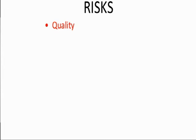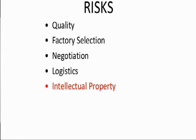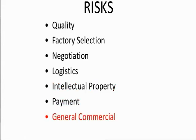In order to manage the risks of China sourcing, it's important to understand exactly what those risks are. They include quality risks, factory selection risks, negotiation risks, logistics risks, intellectual property risks, payment risks, general commercial risks, and political risks.